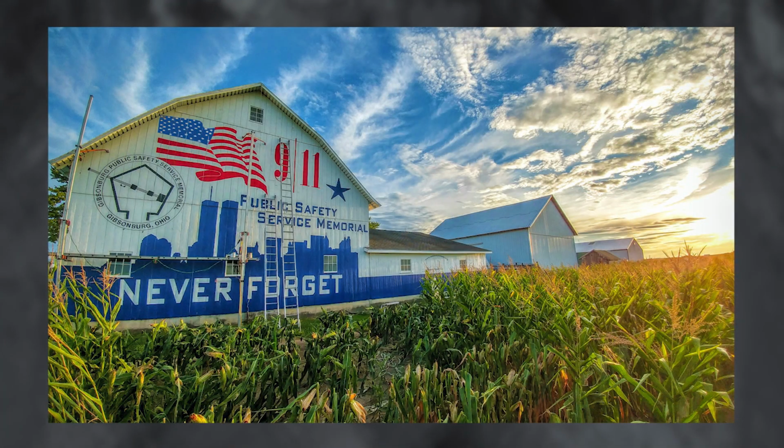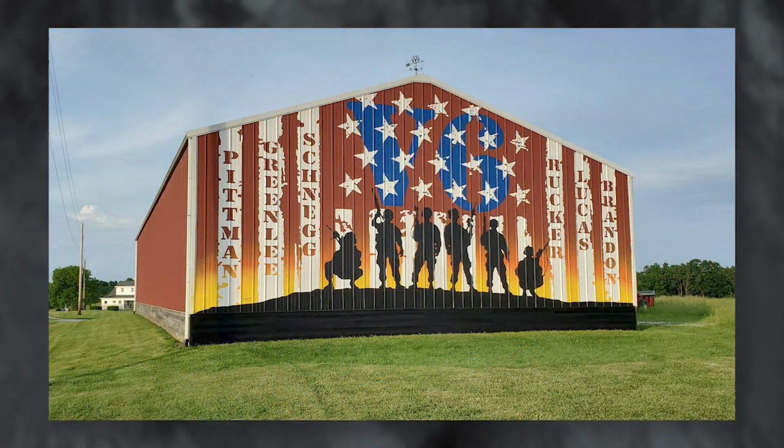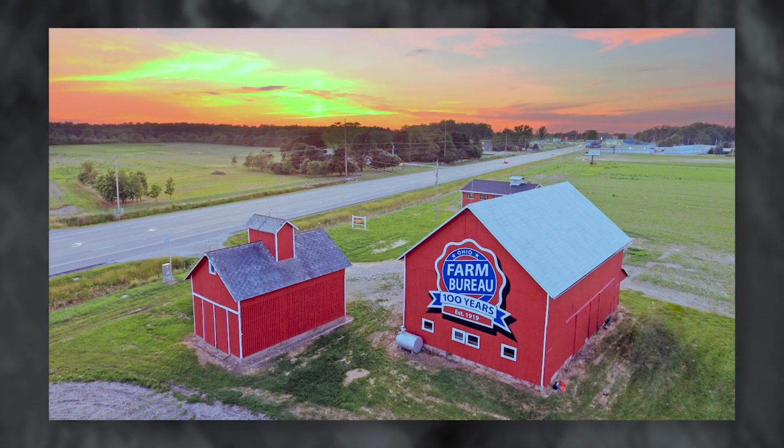My favorite part about all of this is when I get finished, and the photography of the work that I just did. Once I leave, sometimes it's hard to leave because you grow to know the place and the folks that own the barn, and you feel a sense of ownership with it.